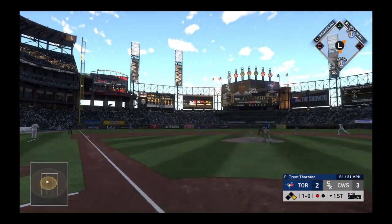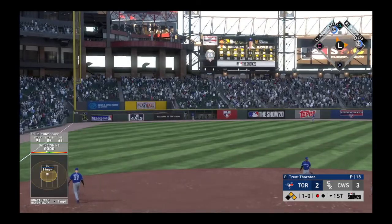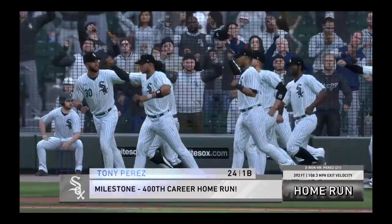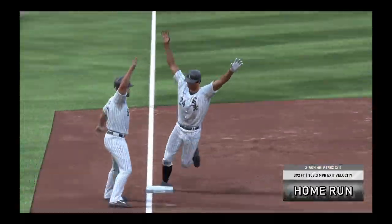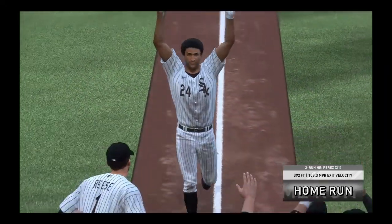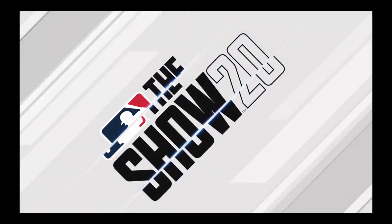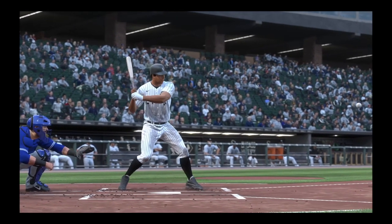Oh, and this is hit high and deep out to left. And it's gone. So there's number 400. What a moment as one of the game's best circles the bases again in his great career. Yeah, and to me, this is one of those career-defining moments, guys. When you make your way into the 400 home run club, you're going to start being mentioned amongst the greatest power hitters to ever play this game. It's rarefied air up there, and it's been really incredible to watch him perform.